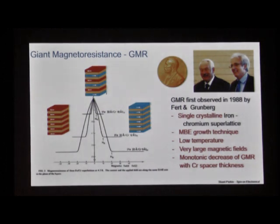So this concept of spin-polarized current in a ferromagnet underlies a discovery that was made in 1988 and 1986 by Albert Fert and Peter Grunberg called giant magnetoresistance. So some of you may have heard of this. They were awarded the Nobel Prize in 2007 for their discovery of this phenomenon.